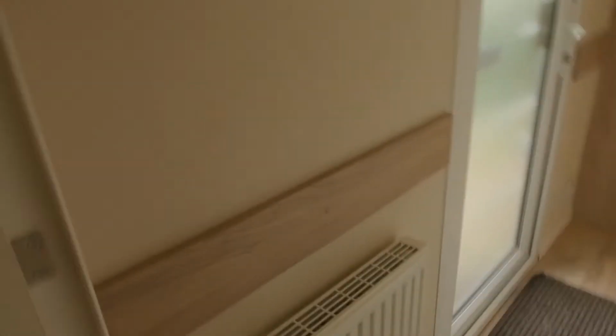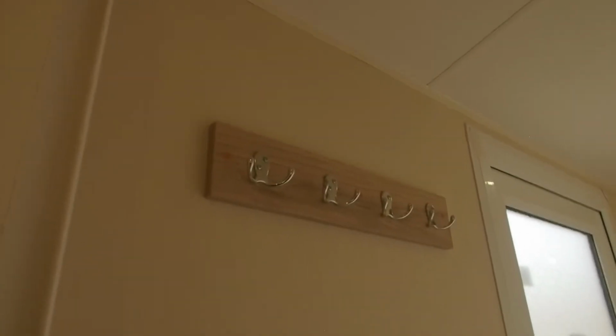We now come into the passage. Now, we have the heater there and the coat hooks there. Is it just me, but if you come with your wet clothes and you hang them on that and the heating's on, aren't you not supposed to drape items over the heater?